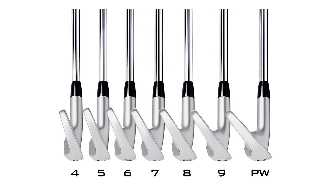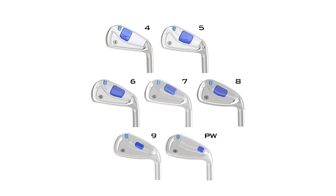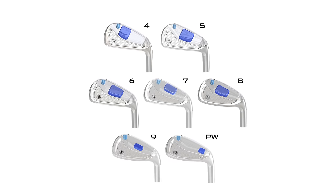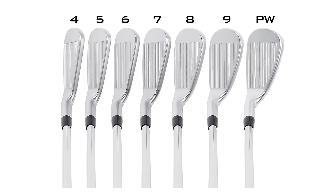For a company that's renowned for the materials they use and the feel of their products, with these, no expense has been spared, from a machining standpoint and from a material sourcing standpoint. They use three materials: the 10.5 carbon, the ceramic, and the tungsten, positioned very specifically for each iron. The ceramic is the interesting one.